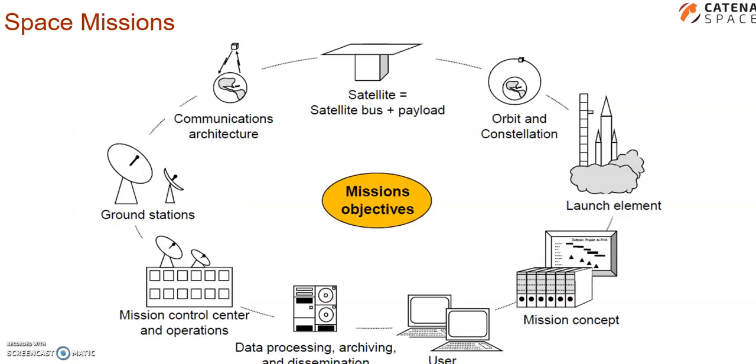So this diagram represents what's involved in a mission, and I usually start at the bottom right-hand corner with the mission concept and the ideas and the objectives for what the mission is needed to do. Once you know this, you can work out the launch element, where and how you're going to launch your spacecraft. You need to know the orbit and the constellation, where your spacecraft is going to be, and is it going to link up with any other satellites.